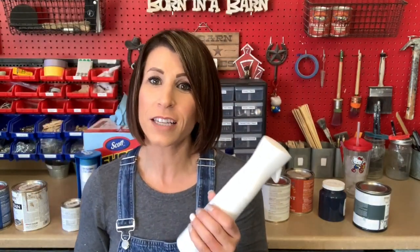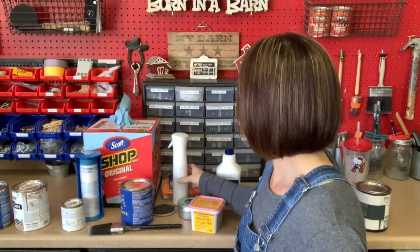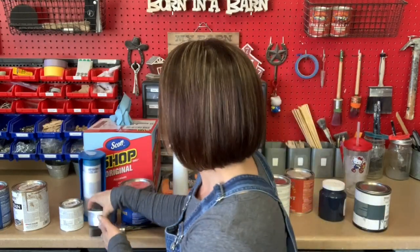So this releases a very fine, very slow mist onto your piece of furniture, and it will allow you to have a little more workability with the product. I keep this on hand all the time. Amazon.